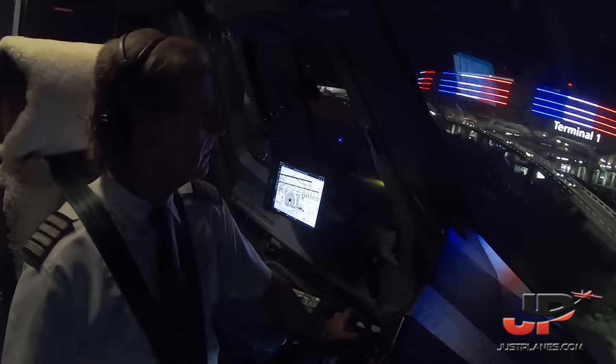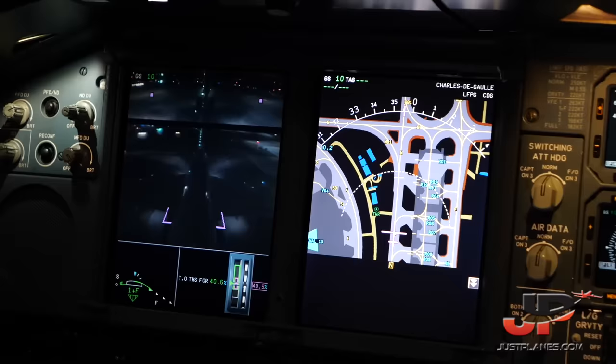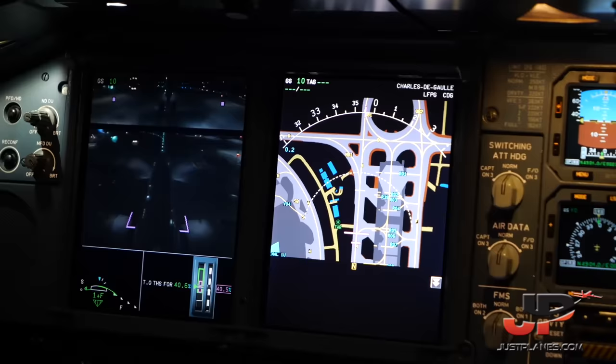Ground points. Bonsoir, taxi left Delta, Bravo Delta Niner Alpha. Engine out is straight ahead. Check. Climb to MSA. Check. And the next on the right, Captain, will be Bravo.